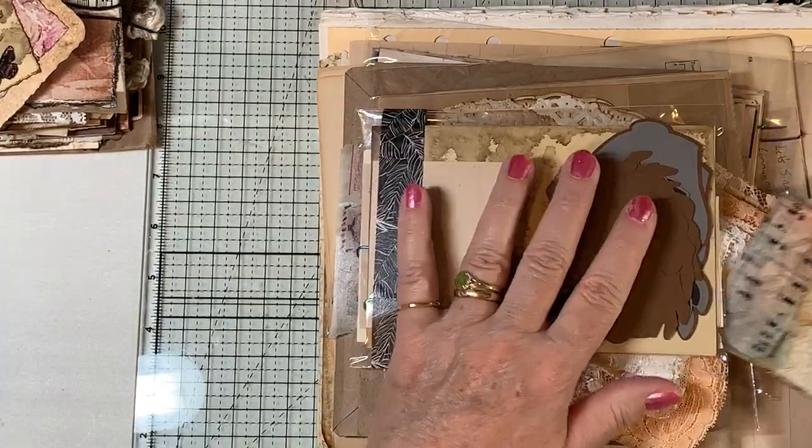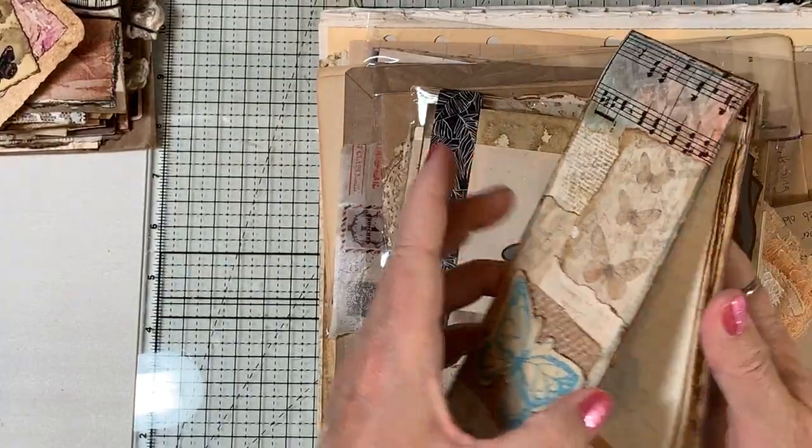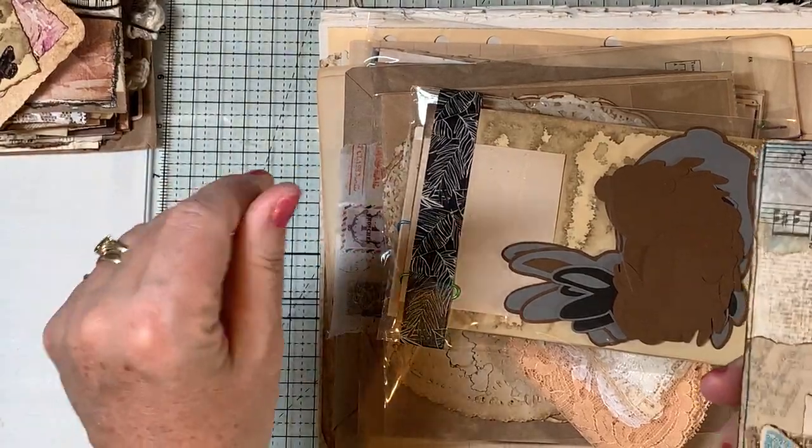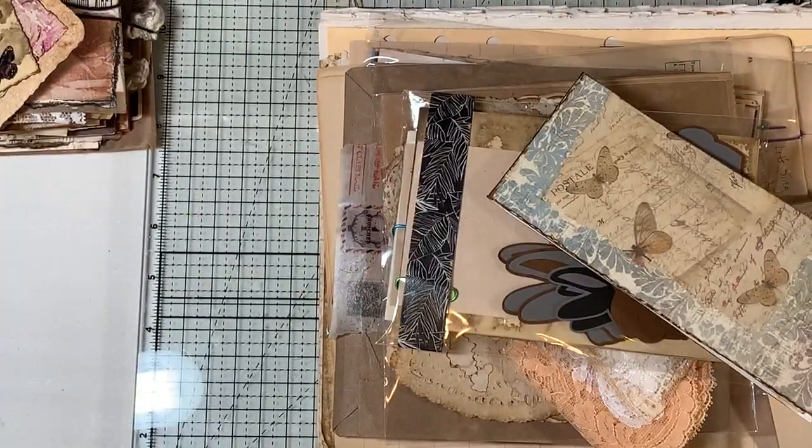So she sent some other goodies. What has she sent? Oh my goodness. Well, look at that. I have a bug flying around. Sorry, you guys. I can't quite get it. Got it. Oops.